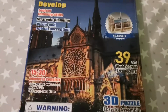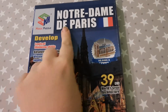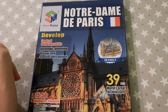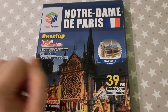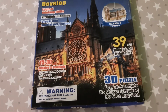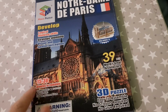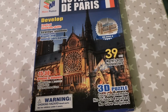Okay, I've switched to my phone at this point because it's a lot easier to get it into focus. So we've got the name Puzzle Magic up top, Notre Dame de Paris. And develop logical thinking, strategic planning, visual and spatial. I don't really get how it's supposed to help with logical thinking and planning when it has instructions. They reckon 15 to 30 minutes to complete. Complexity 2 out of, what was it, 7? Yeah, 2 out of 7. Model size 15.5 centimeters by 7 by 11, so not huge.